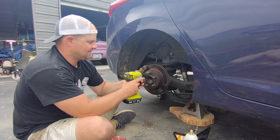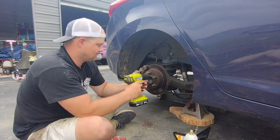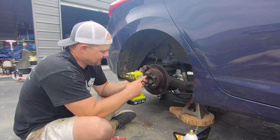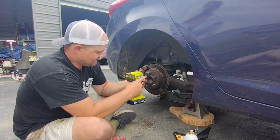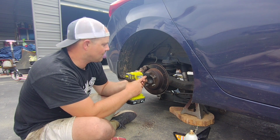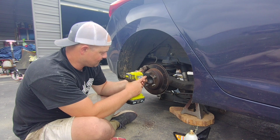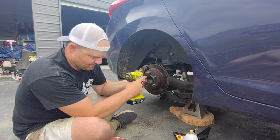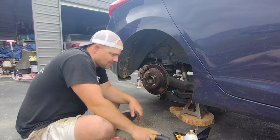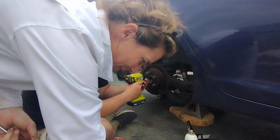Drill it. Oh, well, if part of the screw is still in there, it's not gonna... Oh, yeah, don't worry about it. Come on. Spray it with the brake cleaner. Nope, it doesn't matter. It's all new parts. That's true.